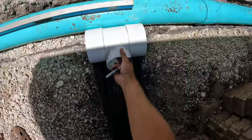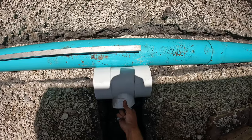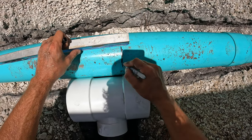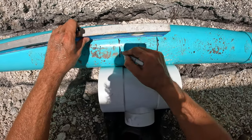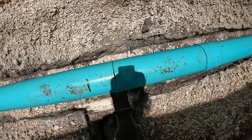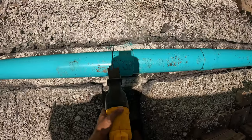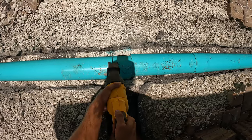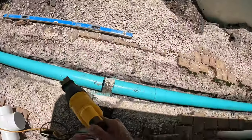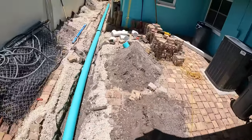Alright, so we got our adapter. We got this pipe right here, so we can't run a 6-inch pipe out. We got a 4-inch going into the 6-inch pipe. So that is what we were gonna run. I'm gonna go ahead and give this old girl some marks, and get her cut. Not so easy cutting a straight line with this thing, but it's straight enough. Alright, time to start gluing shit together.